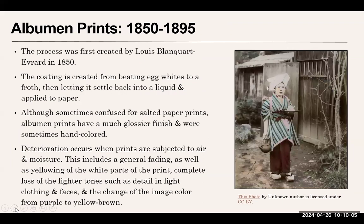Now we come to albumin prints. The process was first created by Louis Blanchard Evrard in 1850. The coating is created from beating egg whites to a froth, then letting it settle back into a liquid and applied to the paper. Although sometimes confused for salted paper prints, albumin prints have a much glossier finish and were sometimes hand-colored, as you can see in this example.